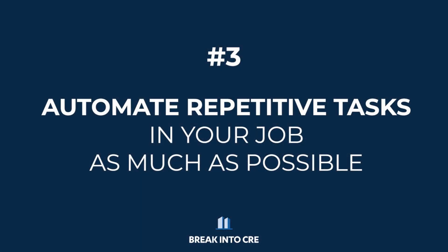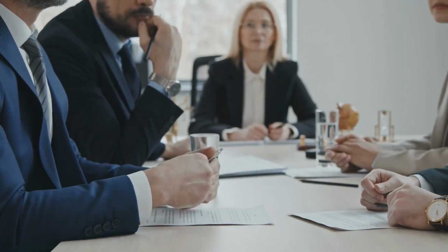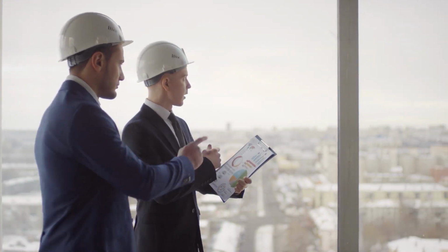Now finally, directly related to the concept of speed, the last thing I want to cover here is more of an internal hack for your own productivity and really your own well-being, and this is to automate repetitive tasks in your job as much as you possibly can. Even in 2023, analysts still need to do a lot of manual work in Excel on a day-to-day basis, but the more you can automate this work, the more this is going to free up your time to dig deeper into your analysis, make connections with property owners, brokers, or lenders, or even get out into the field more, touring more deals, and building your network.